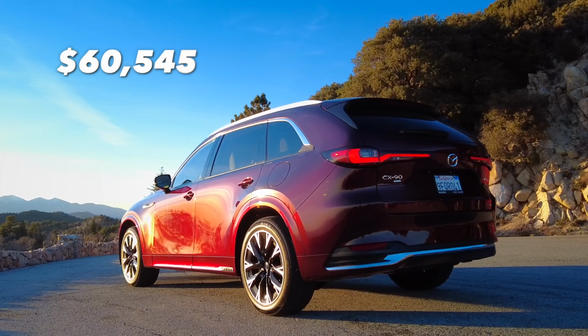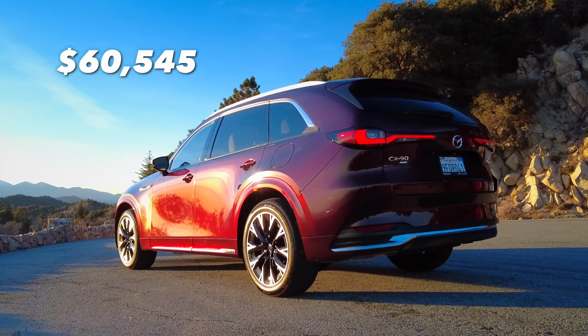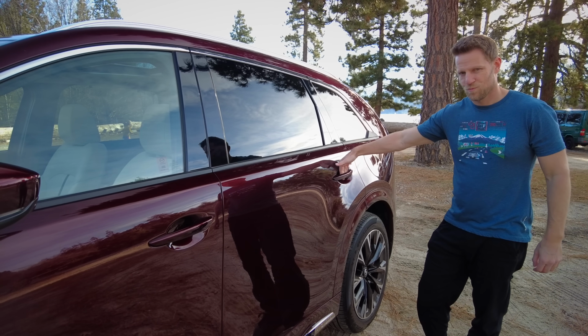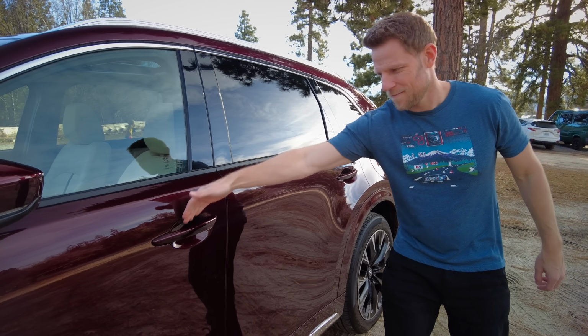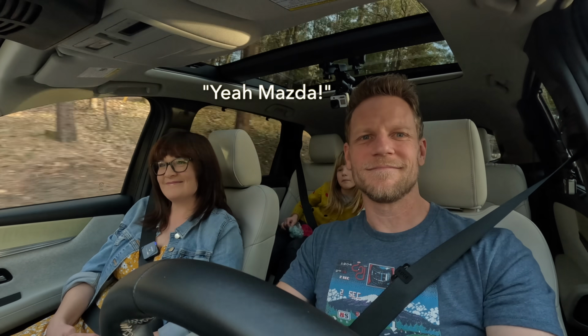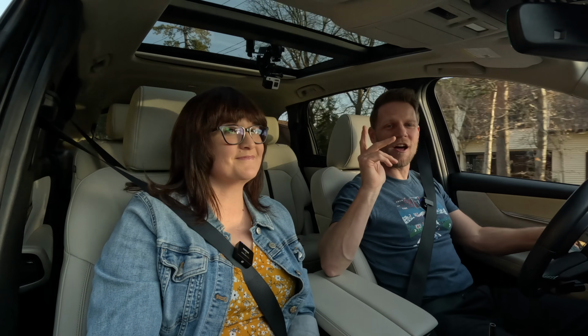Our tester is about $60,000 worth of Mazda CX-90, and I think it's pretty glaring, the lack of rear door releases for the keyless access on Mazda. Give me the little sensors on the back doors there. Yeah, Mazda.